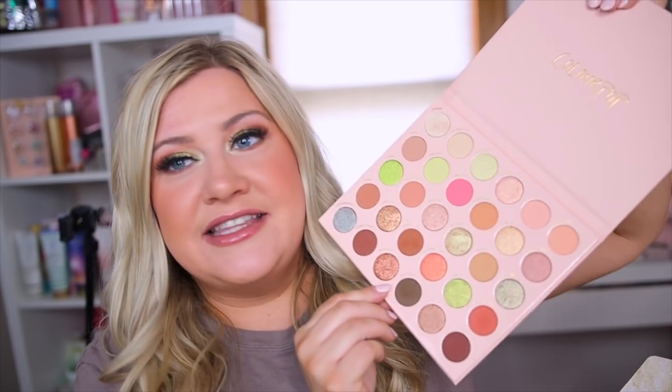I even think they could have added a couple more brighter pinks in there than just this one here, and maybe a couple more brighter oranges. But overall, it's a gorgeous palette, and it has the mixture of the colors and the mixture of the neutrals, so it's great for every day, or great if you want to mix things up once in a while.